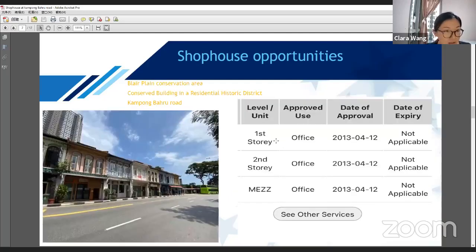Let's talk about the use of this shop house. The approved use for this shop house is office. You can also apply for use as a commercial school, a shop, and a vet clinic.